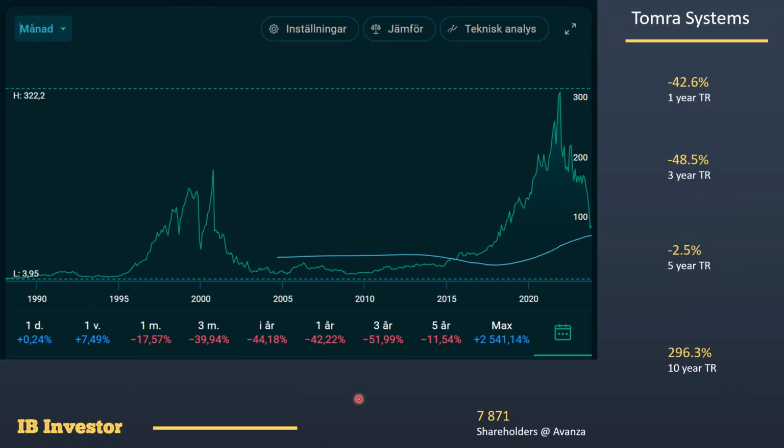Now for the share price development, we can see that it's been a pretty bumpy ride. I don't know so much about the history, but at least for the most recent period, from 2015 or so, the share price has been on a very fast growth pace, topping 322 Norwegian kroner at the end of 2021. However, the stock has come down some 21% or so from the all-time high to the current level, just below 100 Norwegian kroner. So quite a big drop.